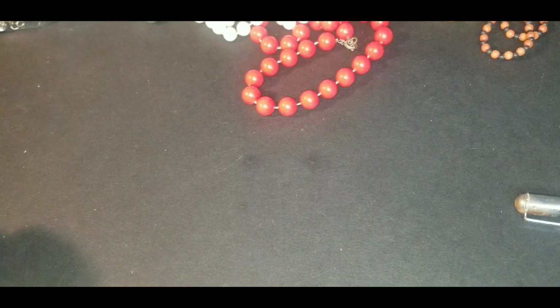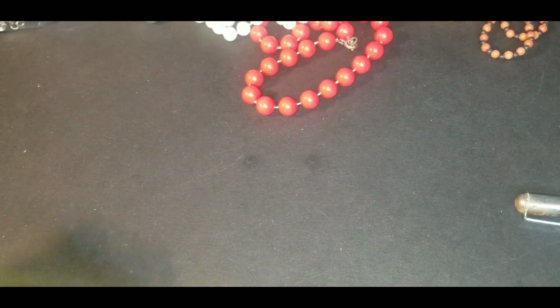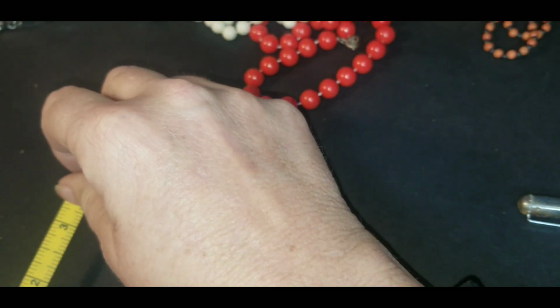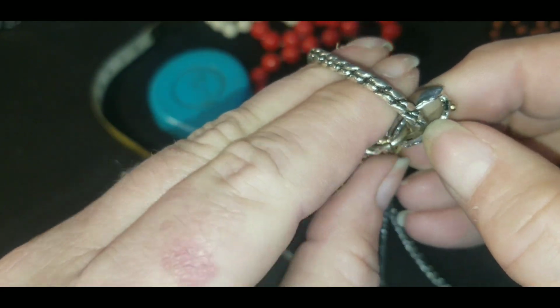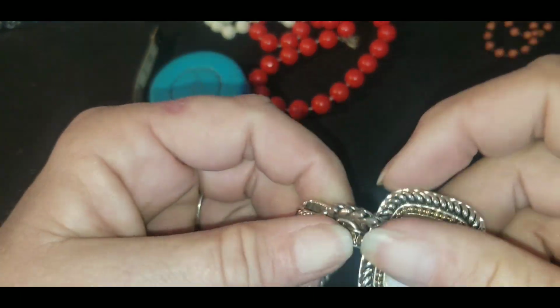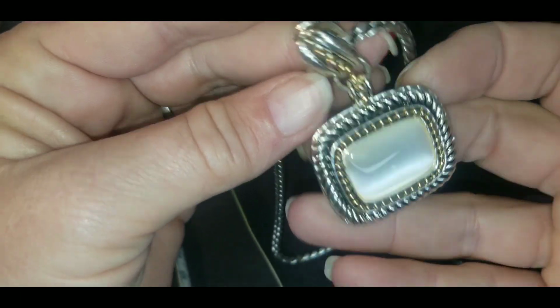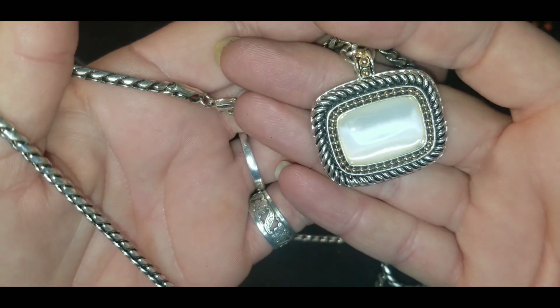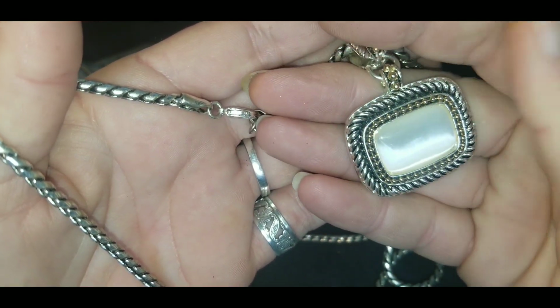Alright, this is 33 inches long. Your bale is 2 1/4 by 1 1/2. Let's see if this comes off. I don't think it does. Sometimes these come off, but no, this one does not. But if you wanted to use the chain for some ways, but I'm telling you, this is heavy. So I'm putting $10 on this, and I think $10 is cheap. I would probably list it closer to 30 on Poshmark.